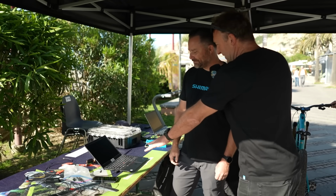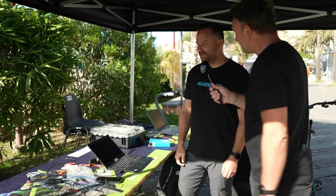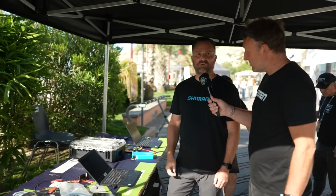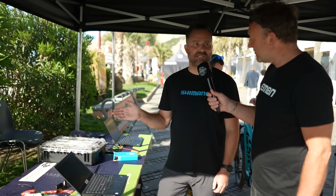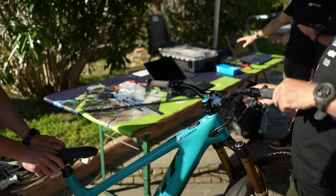So do all teams have to bring their laptop to this part of the pits? Yeah. So this is part of the race, especially for the first one when they're doing bike checks like this. Throughout the day, all of the teams will roll through. Shimano just happens to be first.